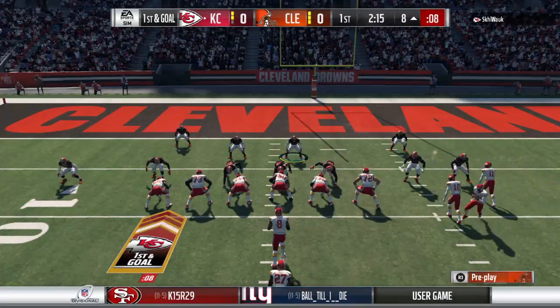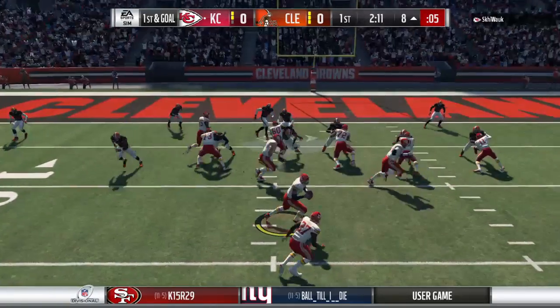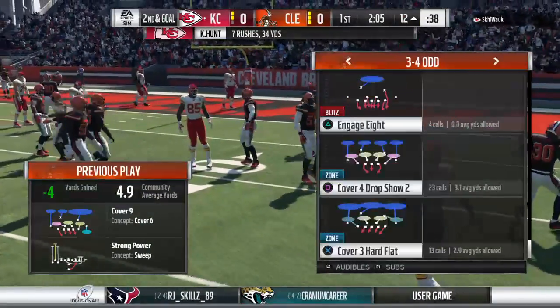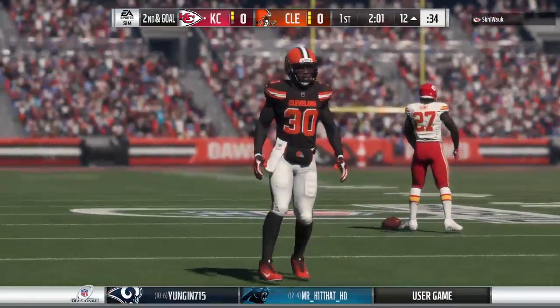In motion left moves Nelson. Here's Hunt, and they go the wrong way on this one. Losing yardage back at the 12. It's a loss of 4 there, bringing up 2nd down.